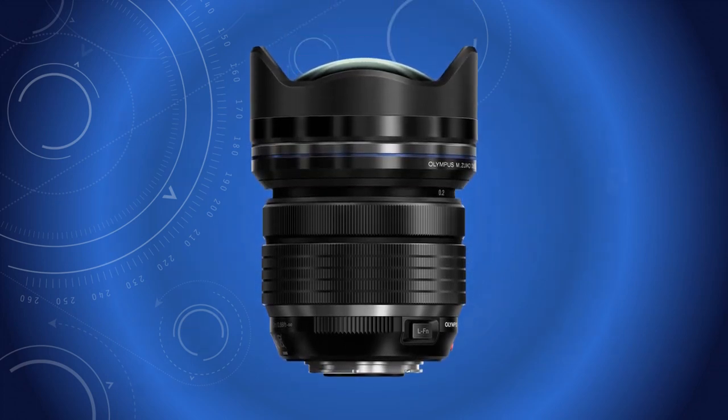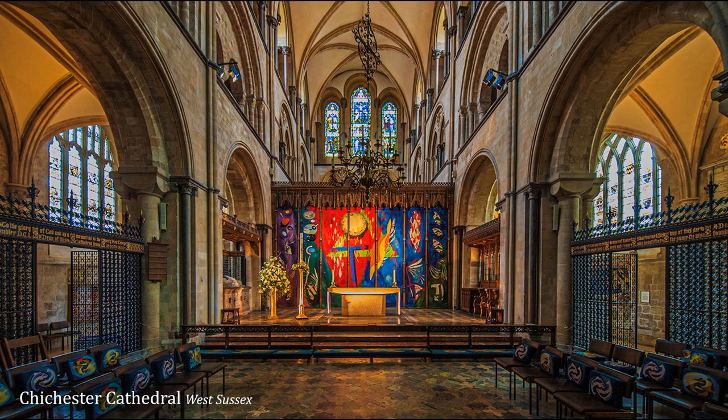One of the most remarkable Olympus Zuiko lenses is the 7-14 Pro, a specialist wide-angle optic which, at 7mm, is equivalent to 14 in film. This, to use a bit of jargon, is serious stuff. Its qualities are best realized inside buildings, especially churches.